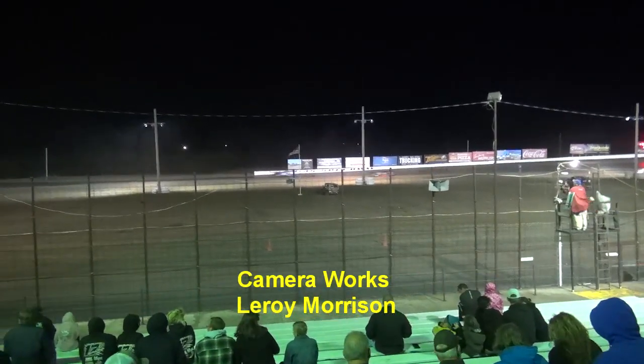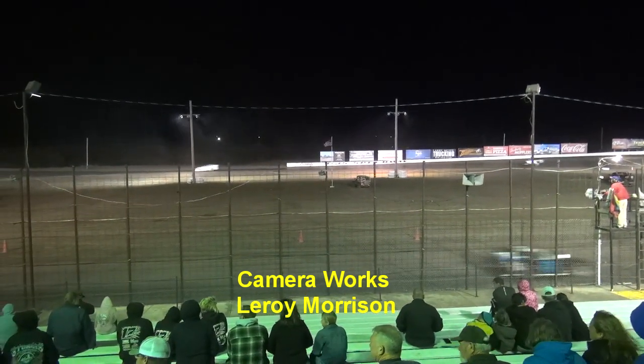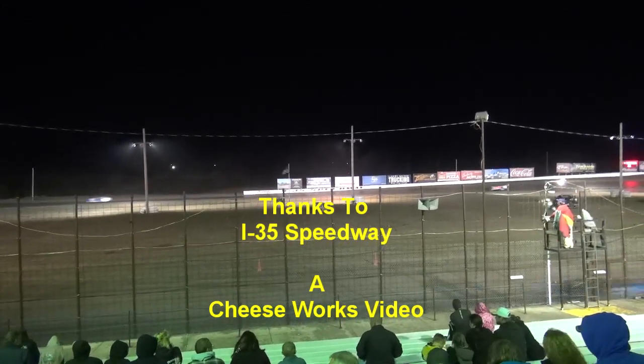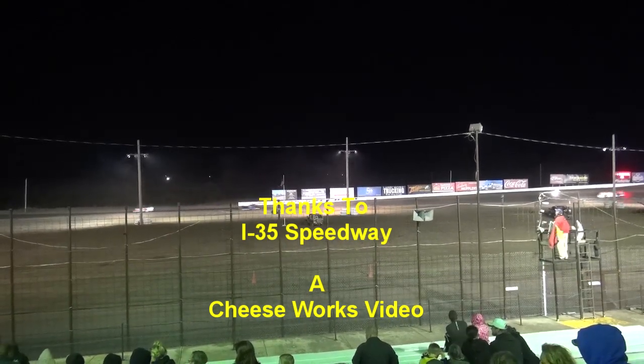Second will go to the 5 of Tommy Cordray, 3rd to the 22H of Dustin Hodges, 4th to the 23 of Cody Holtkamp, and rounding out the top 5 will be the 65 of John Benning. Great racing action. Let's hear it one more time as he comes by, race fans. The 1X of Aaron Morant picking up the victory here tonight.